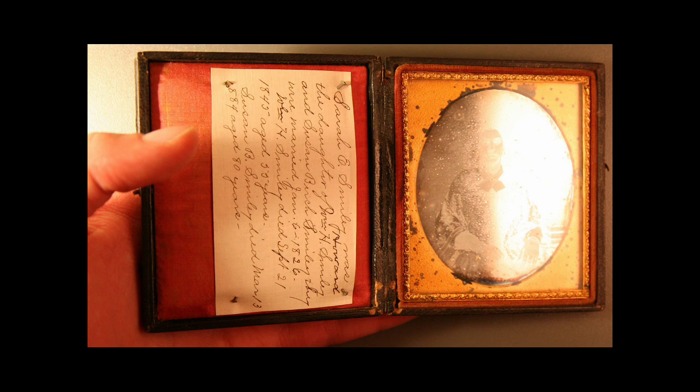The process only makes a single image, and the surface of the plate is highly reflective, so it can be somewhat tricky to look at. But these were highly innovative, very important to the development of photography processes, and they were also, again, very highly detailed and pretty as objects themselves.